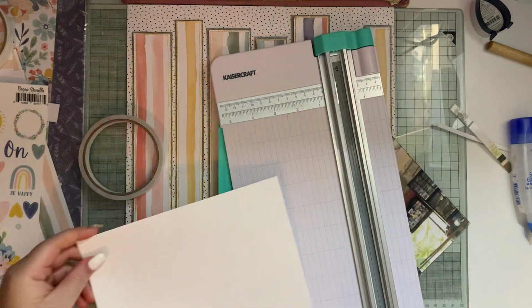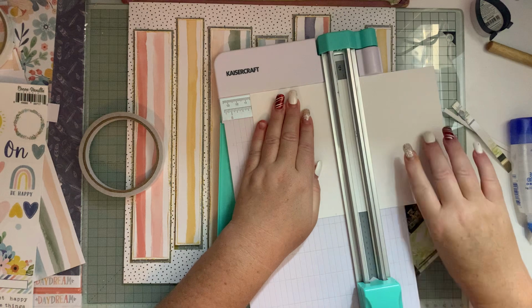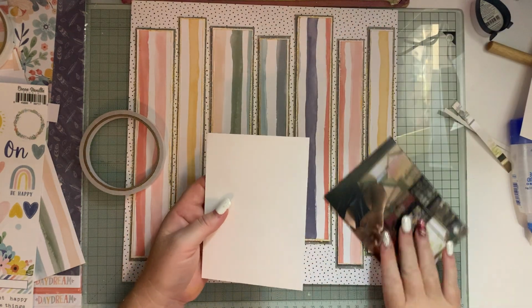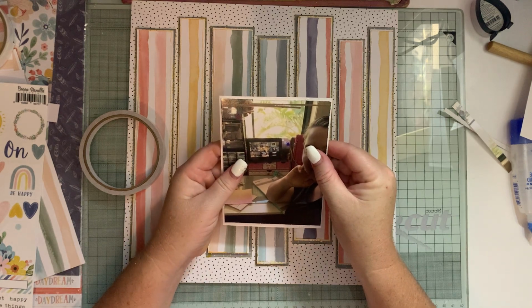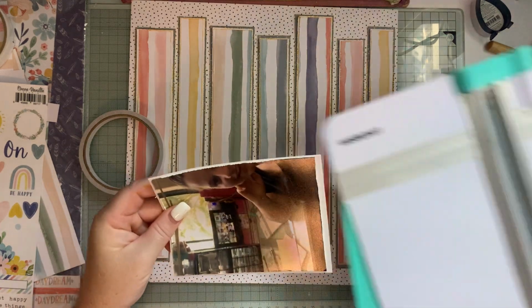So that's going to be 4, so we want it to be just over the 4 inches. So I'm doing like 1/8 of a photo mat on that. And it gives me just a small little tidy border. And I might have to cut a little bit off the bottom there.